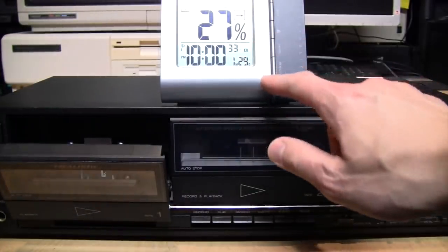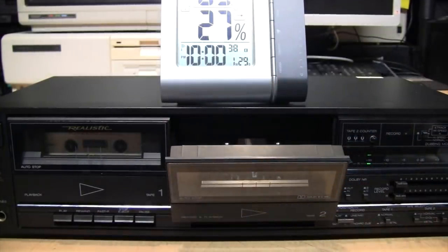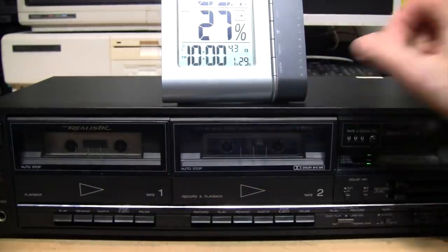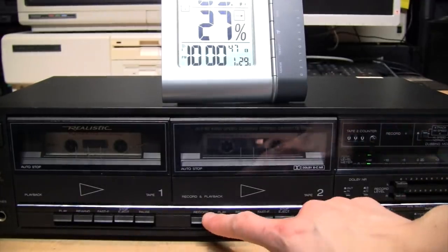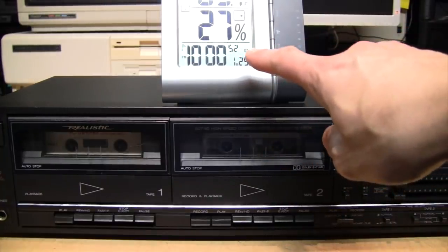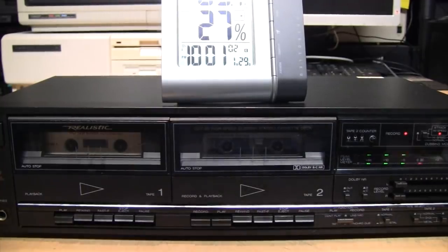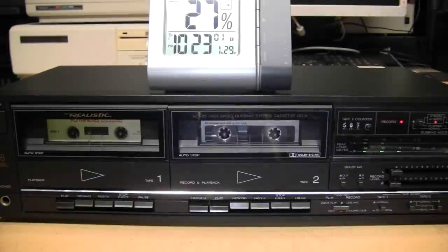So it's 10 o'clock right now. I'm going to put this tape in here and put in a 90-minute blank tape. And I have it all set to go for high-speed 4-track dubbing. And here we go. Started at 10 o'clock and 50 seconds. And we're dubbing the tape. Yeah, it's a little squeaky. So at around 10:23, it should be done copying.